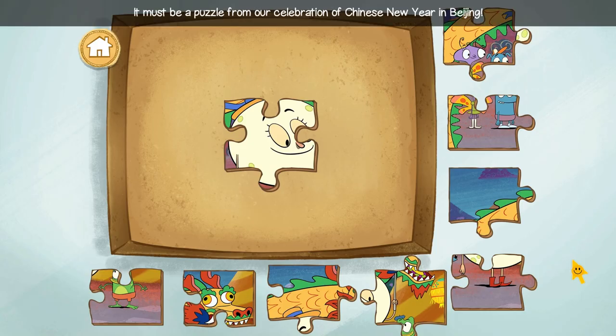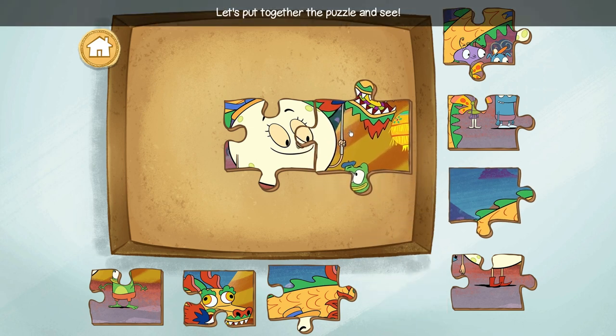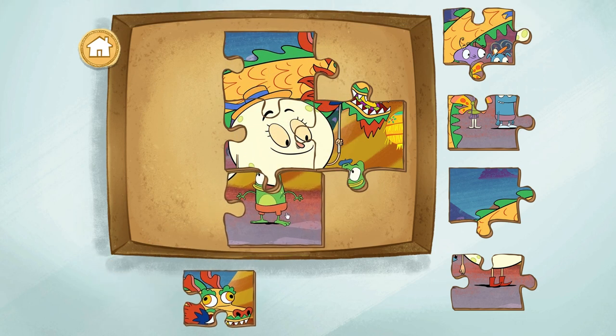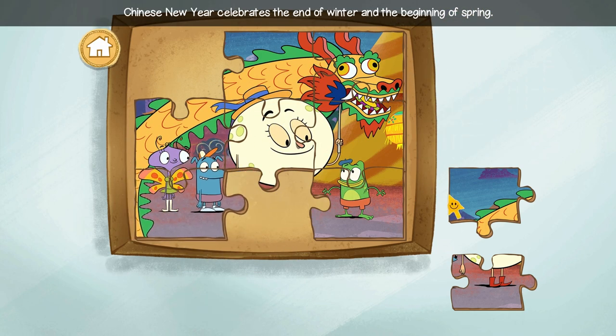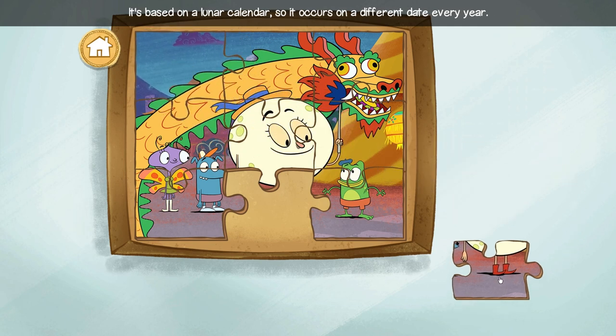It must be a puzzle from our celebration of Chinese New Year in Beijing. Let's put together the puzzle and see. Drag the puzzle pieces together to finish the photo. Great job! Chinese New Year celebrates the end of winter and the beginning of spring. It's based on a lunar calendar, so it occurs on a different date every year.